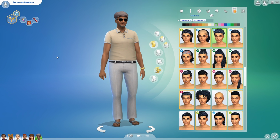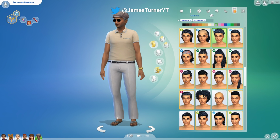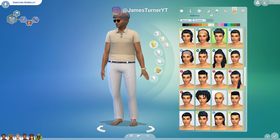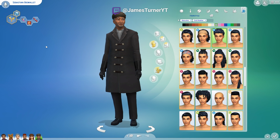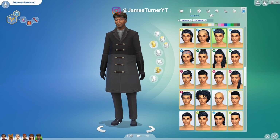And then hot weather wear, I figured he was this kind of dad. He's got the polo shirt, maybe what I assume would be linen pants or something like that. And then cold weather wear, gone for a nice, expensive looking coat, flat cap, gloves, boots.